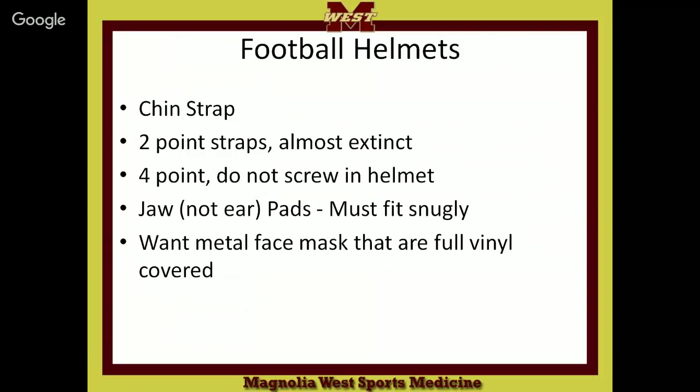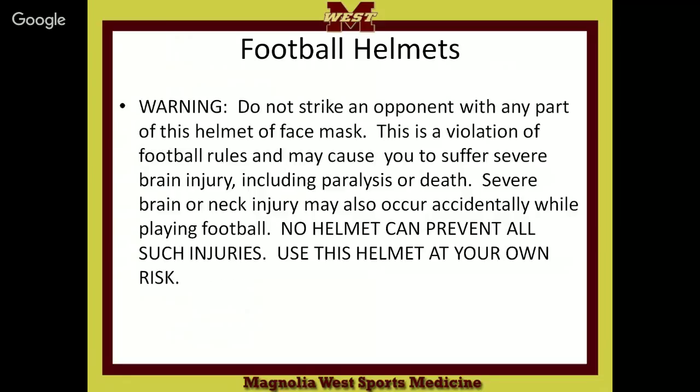Here's your warning. Warning, warning. This helmet, okay? Go back to it. Do not strike an opponent with any part of this helmet or face mask. This is a violation of football rules and may cause you to suffer severe brain injury, including paralysis or death. Severe brain or neck injury may occur accidentally while playing football. No helmet can prevent all such injuries. Use this helmet at your own risk. Well, yes, exactly. There's another little thing that's been going around talking about keep your head out of football. Yes. All right.